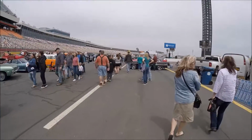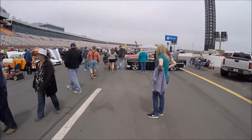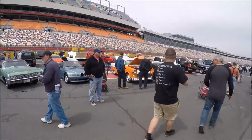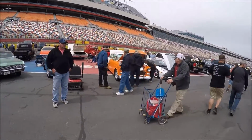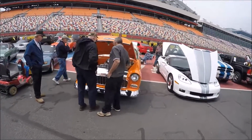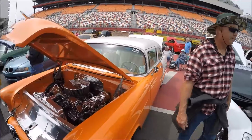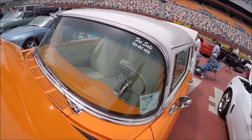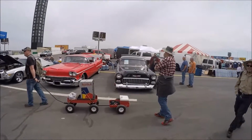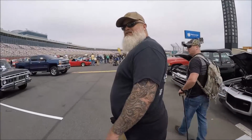Yours is a 55? Just 55, like that one, yeah. Right there. Good looking orange 55 over there. Yeah, they did. Pearl white interior. That black one looks good. 58. Is that your color? What's that? The orange.